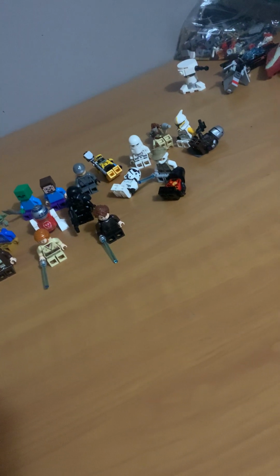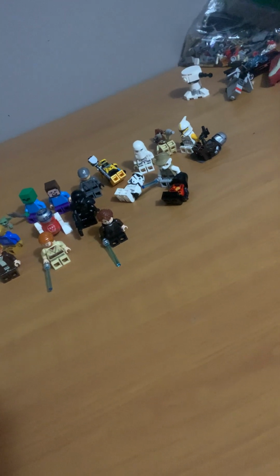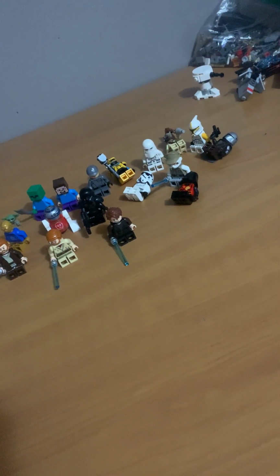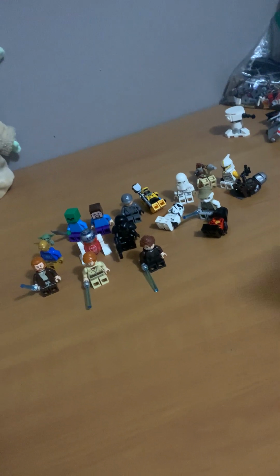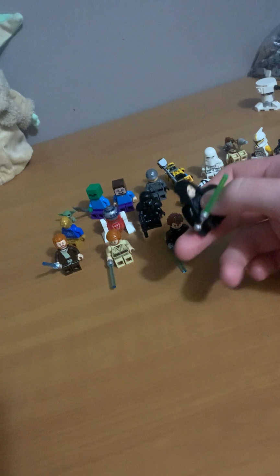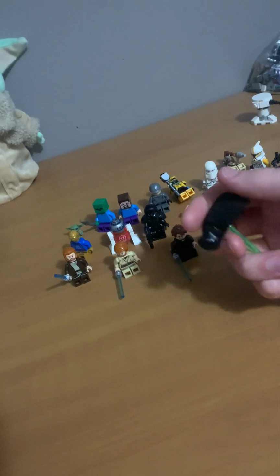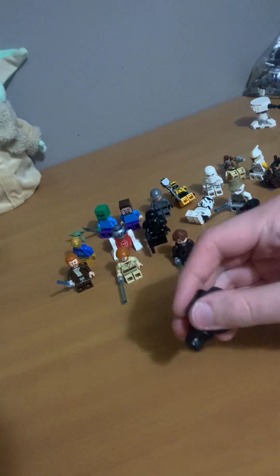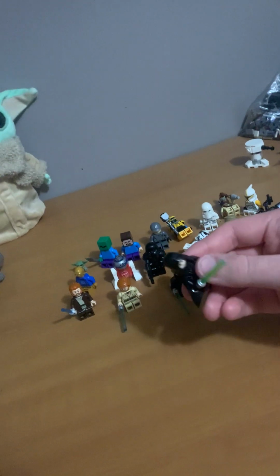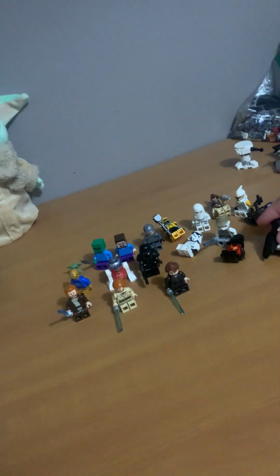Definitely this one is very close to being my favorite, and it's the Mandalorian Luke Skywalker. I think this one's really cool. It's really cool how the feel of the cape is really nice. And overall, I think this is a very good figure.